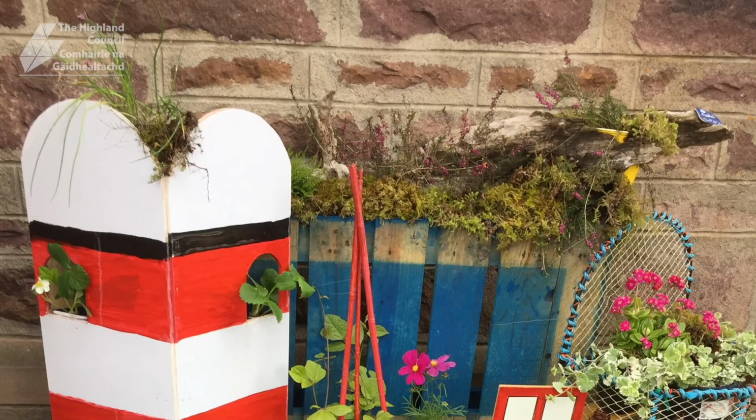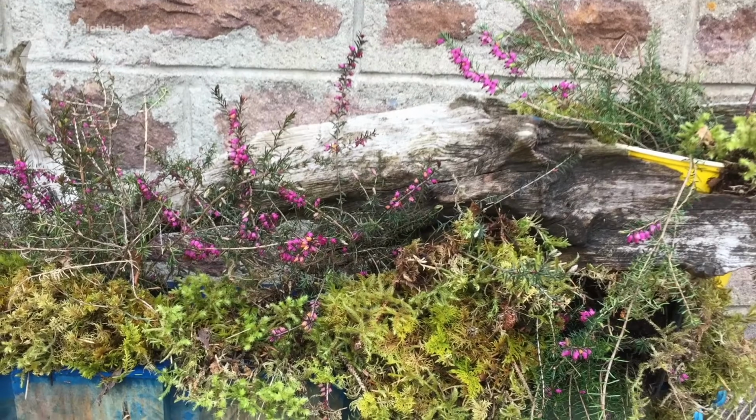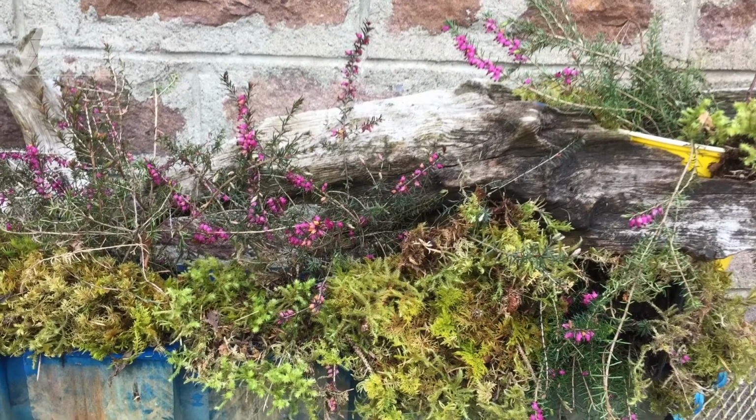I found this driftwood on the beach, and we have planted heather through it. We get lots of heather on Ullapool Hill.